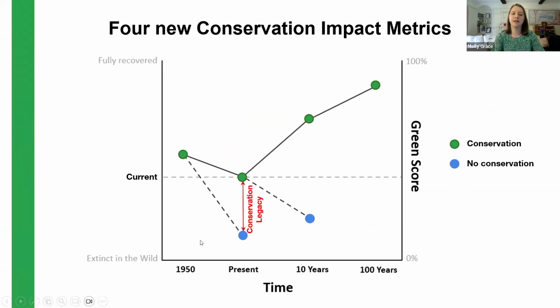If you assess the score that is expected to be the status of the species today if no conservation action had taken place in the past, the difference between that hypothetical score and the one you actually observe gives you a metric called conservation legacy. A formal way to show the impact of past conservation on species recovery, which is really fantastic.